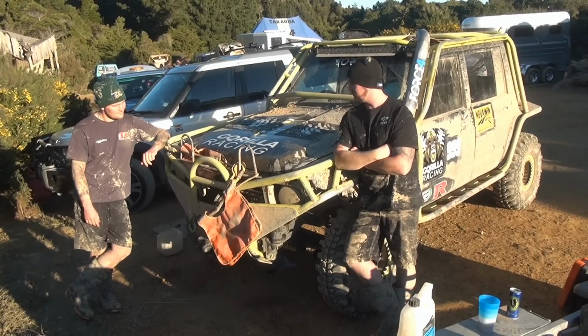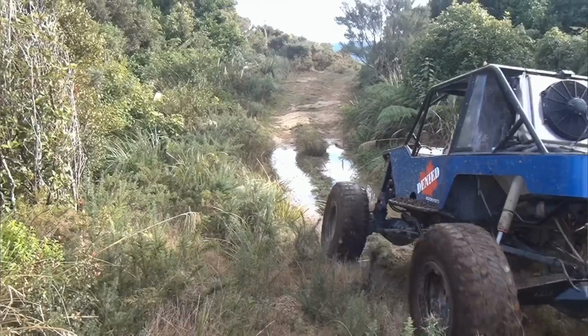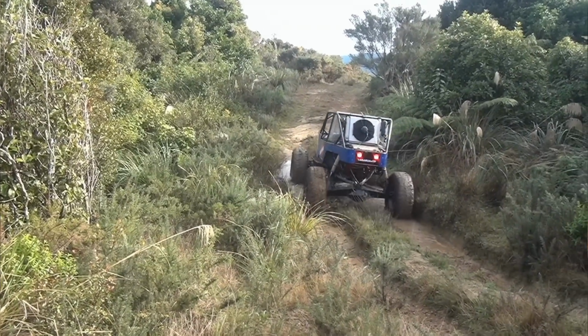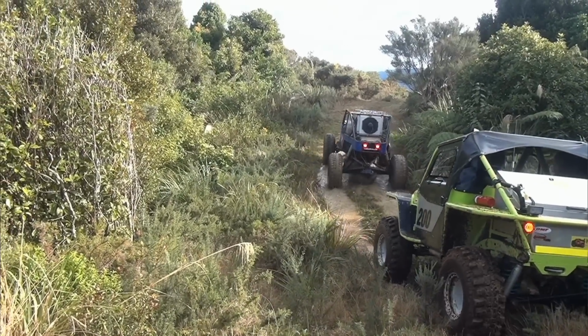Despite us being out for probably most of today really, we've still managed to come away with third place with our team. We got to carry on through and help the rest of our teammates out. They've been in a rock crawler, so there's full outlaw class down here: trials trucks, rock crawlers, anything you want. So it's been pretty cool to see some different stuff.